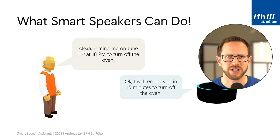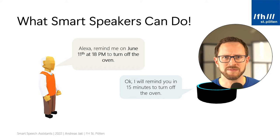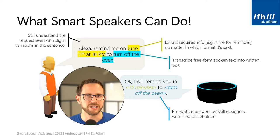So the magic of smart speakers is not that you can talk about anything to them, but they should be able to match your natural language to a set of commands that they understand, even if those sentences differ from the exact phrases they were trained on. Let's look a bit more into the details. The smart speaker needs to transform your free-form spoken text into written text. Then it tries to match that into what you're trying to do. Technically, this is called an intent.